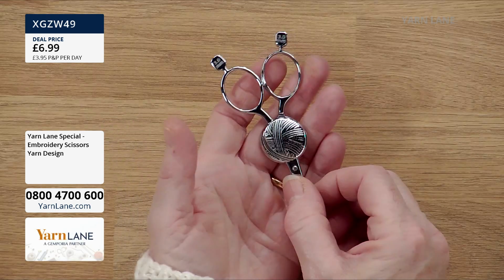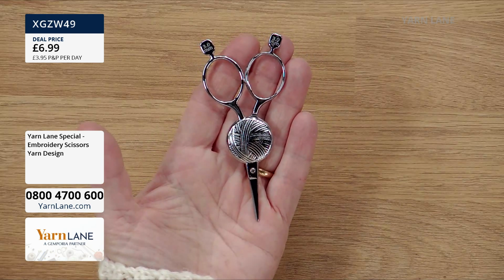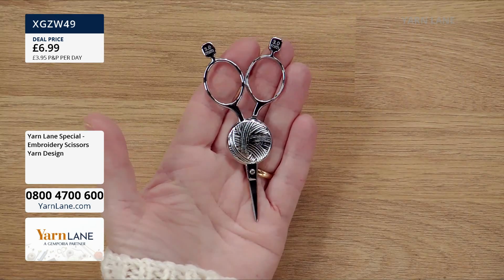These are lovely. What a lovely first Yarn Lane gift to yourself or to somebody else if you know they're a knitter. You've got a ball of yarn here and then you've got the 2 3mm needles there either side.